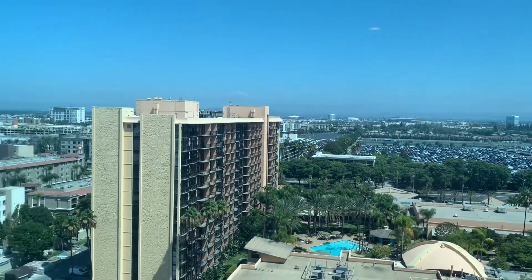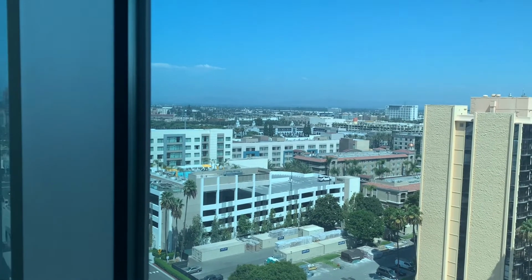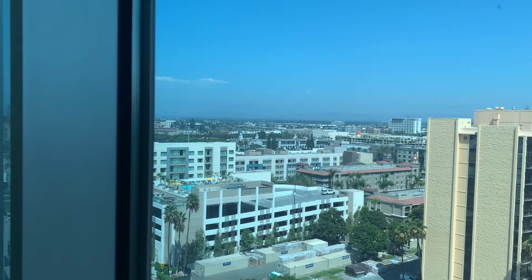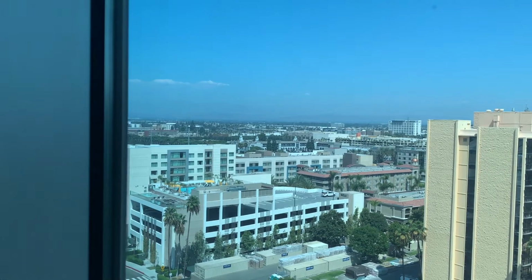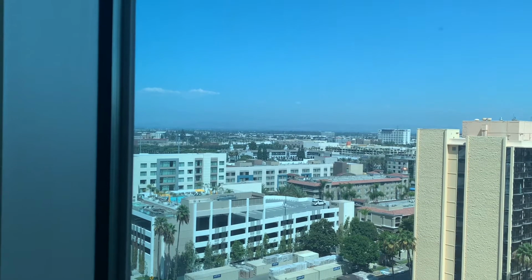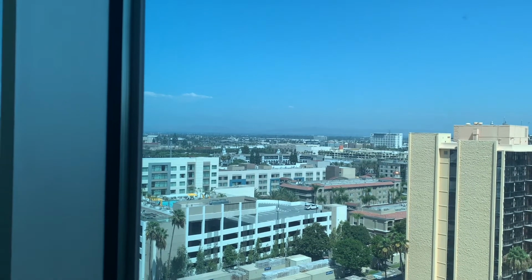Some area hotels right here. This gives you a really good idea of just how condensed everything is in Disneyland. For those of you who go to Disney World, you know how spaced out it is. Complete opposite in Disneyland. The parks were plopped here and then all these hotels popped up. So you can kind of see just how condensed things are.